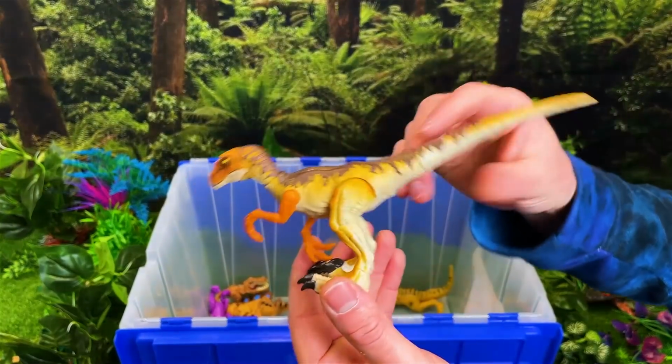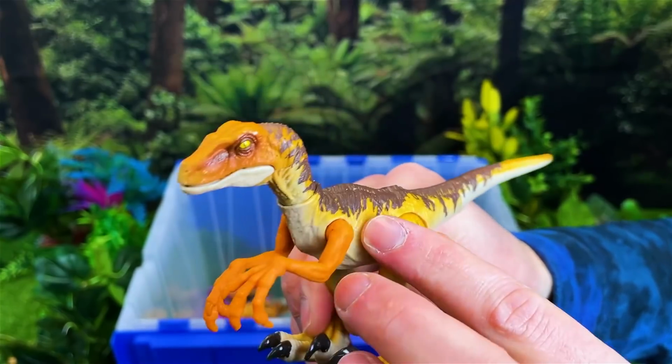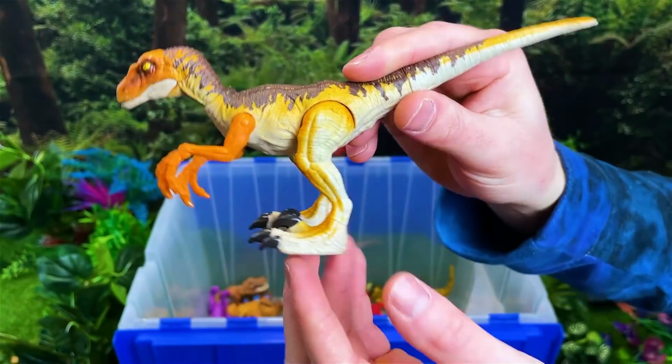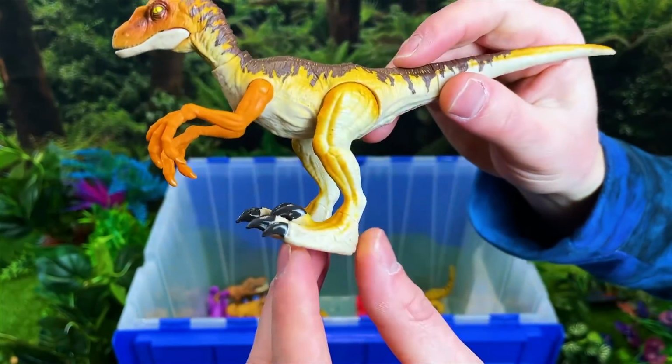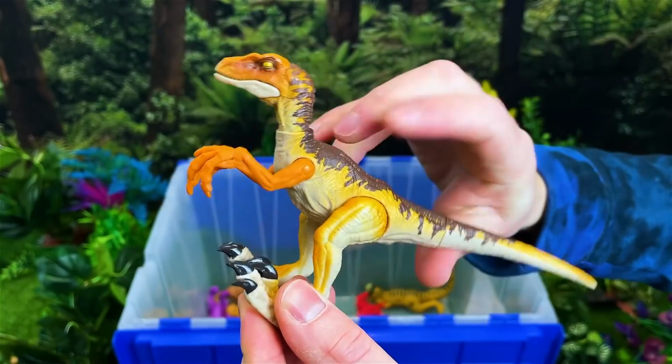Here's Velociraptor number 6. I really like the coloring on this one. Look at those orange arms, and then it's got the yellow side and the brown on the top. That is super cool. And just like the last Velociraptor, this has spring-loaded legs too, so you can make this one jump up into the air.